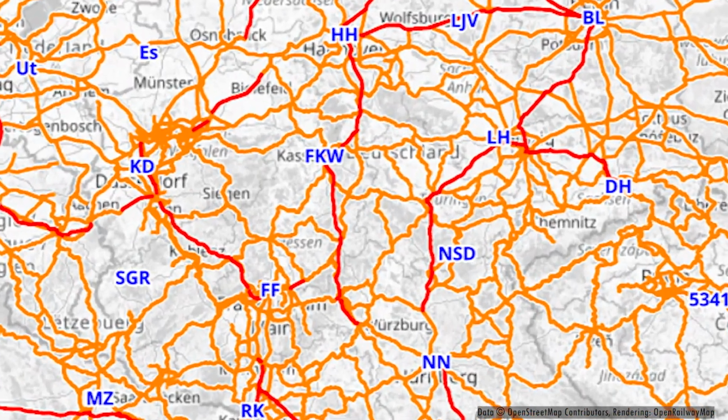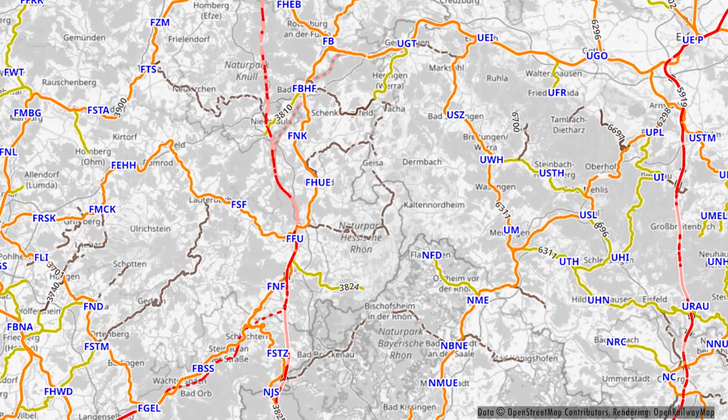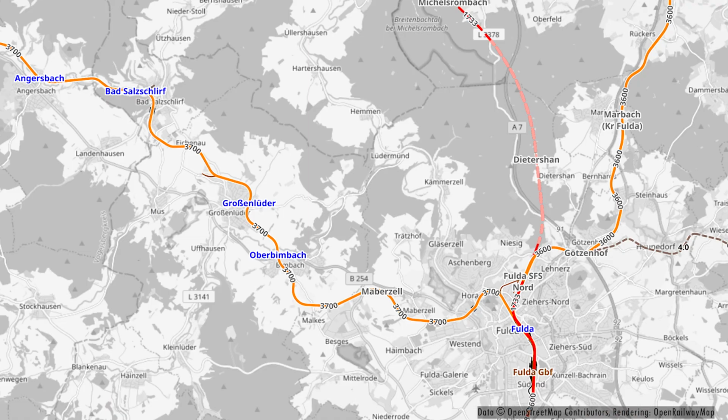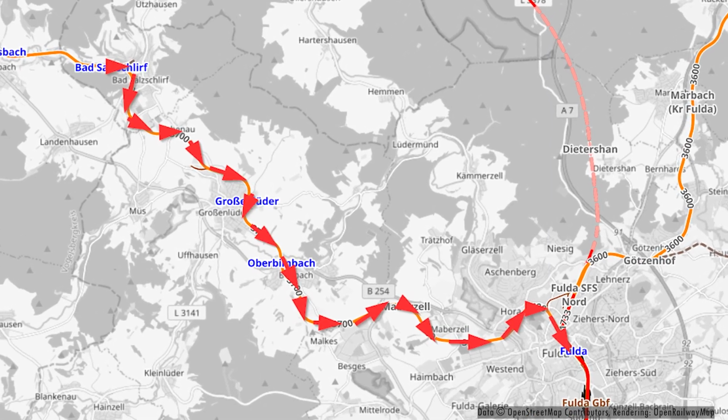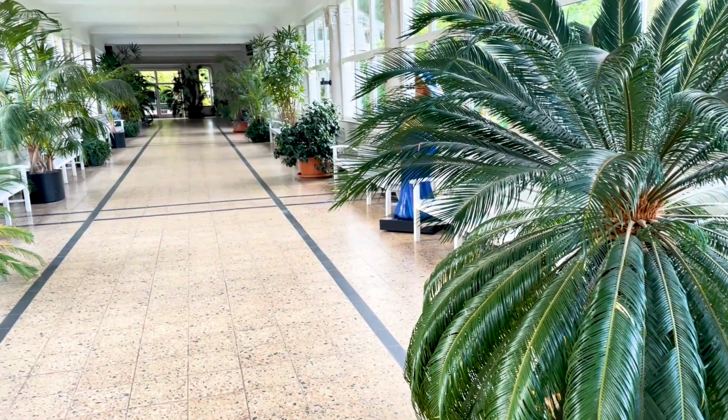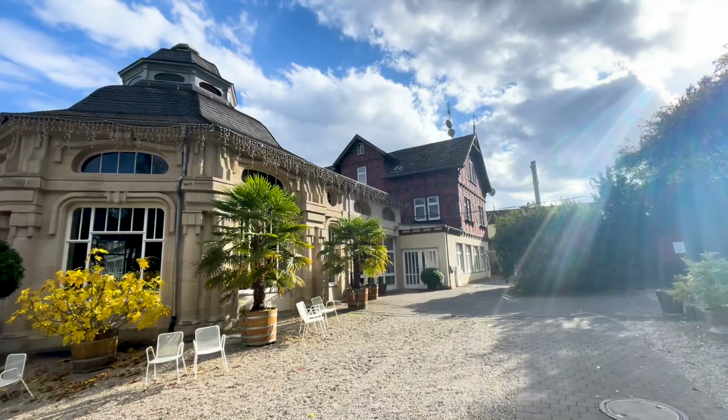Welcome to a new video, and today we're traveling with an HLB Lint 41 from Bad Salzschlirf to Fulda as part of the Vogelsberg Railway. And here on the map you can see our approximate route today. HLB is short for Hessische Landesbahn, and that means Hessian State Railway.